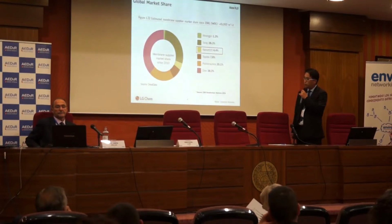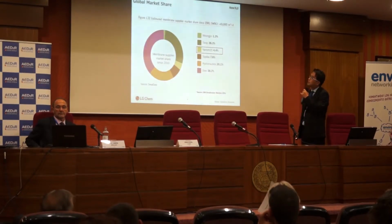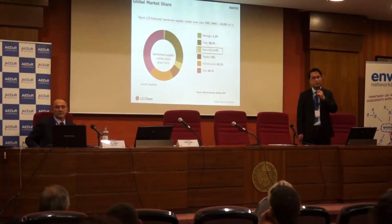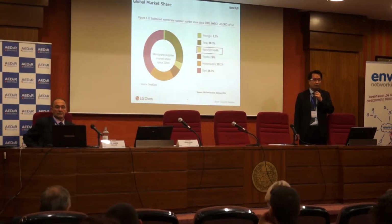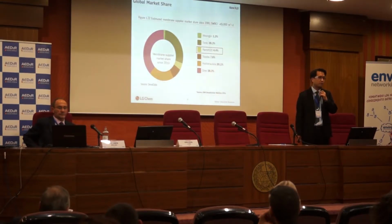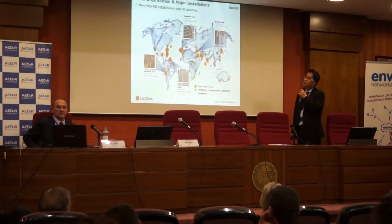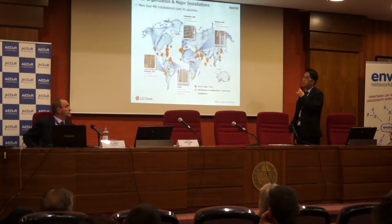This is based on the GWI desalination market report released in 2015. This is the size of the membrane market share since 2010. And NanoH2O has 4.4% of the market share at this point. This is a pretty small market share, but if you think about the fact that the company started mass production in 2011, and how conservative all the engineering companies are about using a new membrane, I think we did a pretty good job penetrating this membrane market. We have so far almost 400 installations in over 50 countries, and we have sales offices throughout the world.